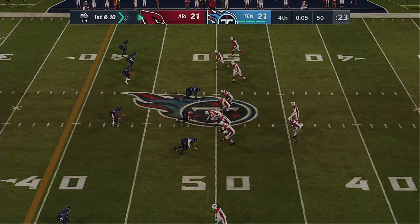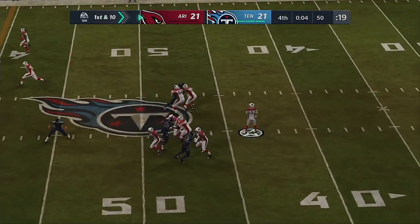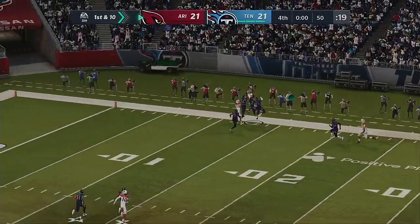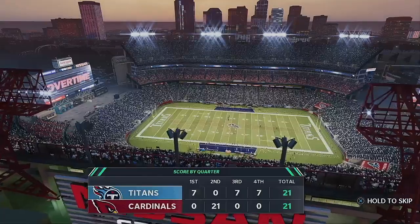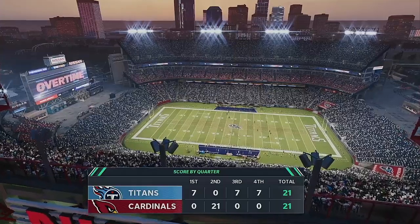So, signs of life in what's been a dormant offense in this second half. Here's first and 10. Here's Murray from midfield, airing this one out for Fitzgerald. And that is caught on the right sideline, but out of bounds, says the line judge. The throw took him a little too far at second down. It's a little teaching moment here.